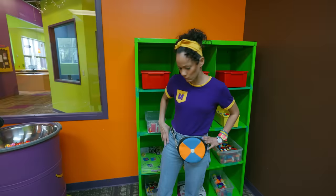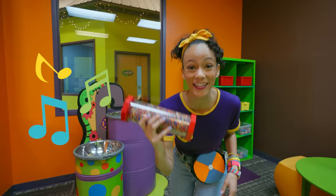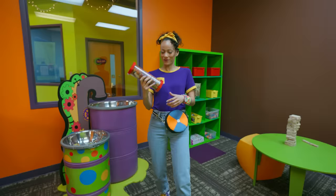Oh, what's this? Oh, it's kind of like a musical instrument. See all these different colors? Oh, look, there's little items in here that you can find. Oh, looks like a balloon. And a little fuzzy ball. Ooh, this is fun. Cool.